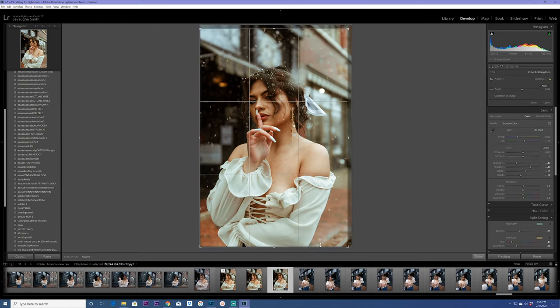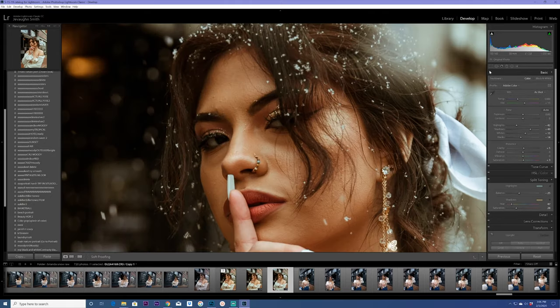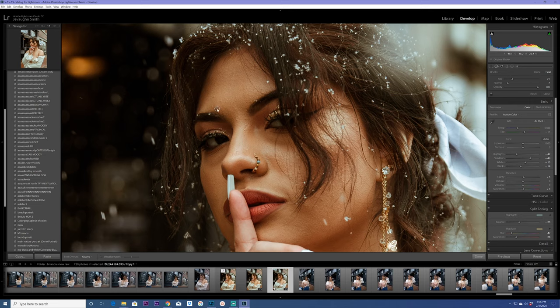Let's do a tiny cropping there, just to center a little bit more. Zoom in here on the face.